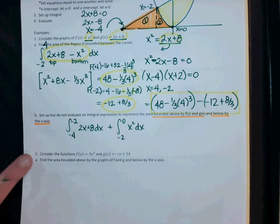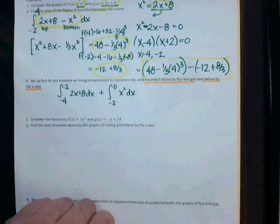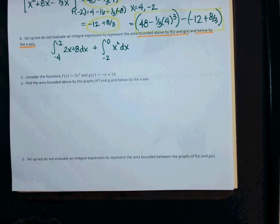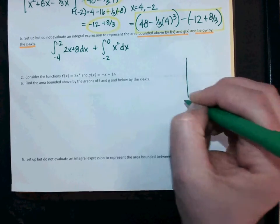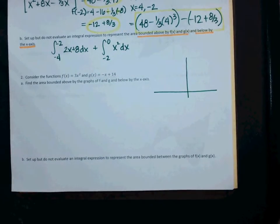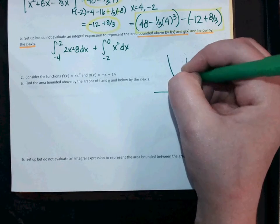Okay, let's go ahead and sketch number two. We probably won't finish. Okay, sketch the two graphs for me. 3x squared, how is that different than x squared? What's the only change? Narrow. It's a little bit narrower. It's a little bit steeper. But other than that, it's still going to hit at zero.